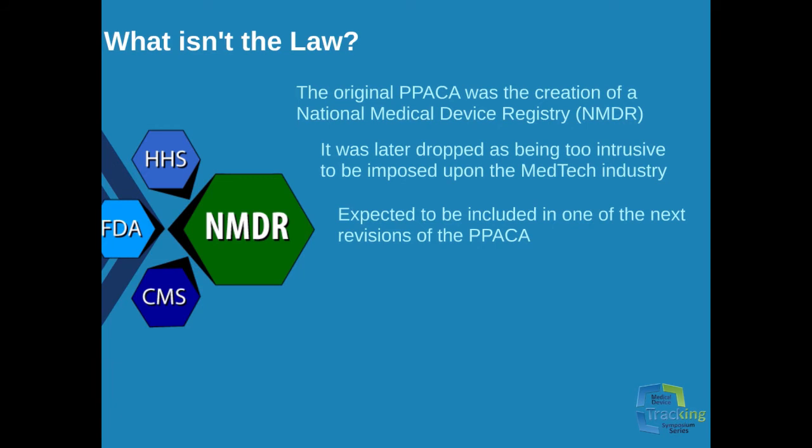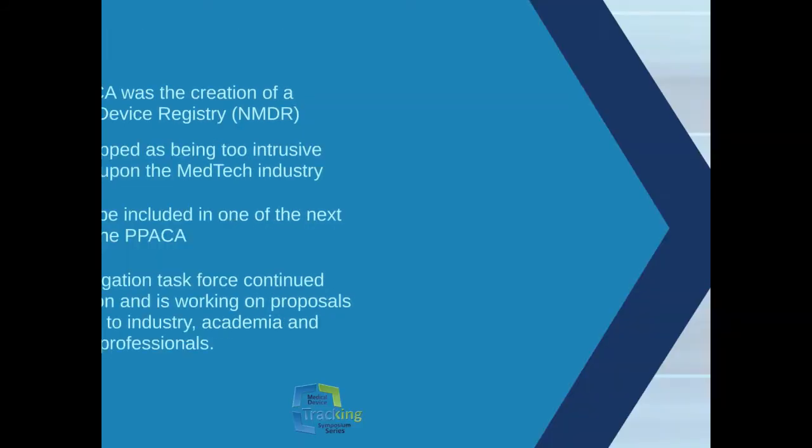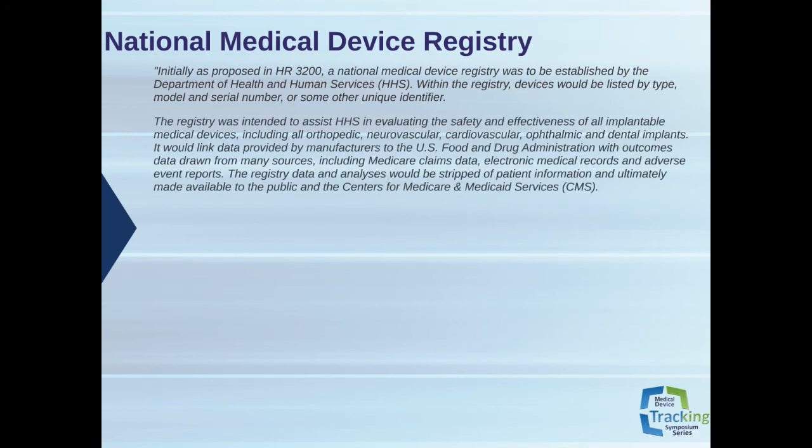The task force for the continuing investigation already exists, and they are working on proposals acceptable to industry, academia, and regulatory professionals. The following is a direct quote about what the NMDR is. Initially, as proposed in the Affordable Care Act, a National Medical Device Registry was to be established by the Department of Health and Human Services. Within the registry, devices would be listed by type, model and serial number, and a unique identifier.